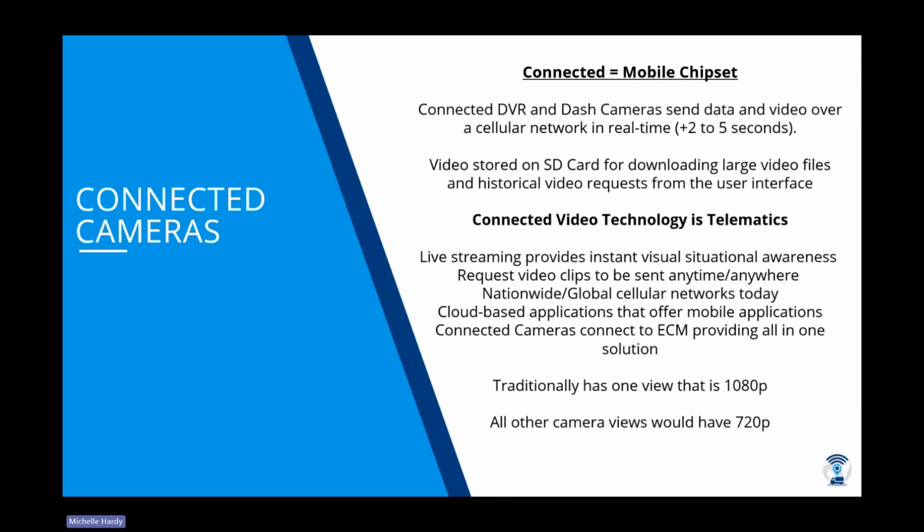The one thing you do really lose on top of having a monthly service, which a lot of people say, I'd rather not have a monthly service, but you're gaining so much by having that, is you also do lose a little bit of the resolution. So traditionally, one camera view on a DVR or on a dual facing dash cam is going to have 1080p, right? That's your high definition. Then your other cameras are going to be 720.